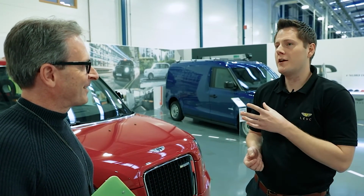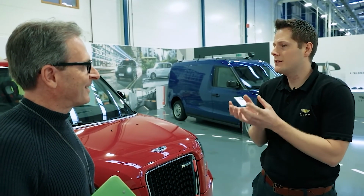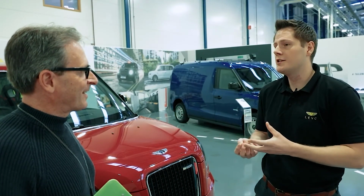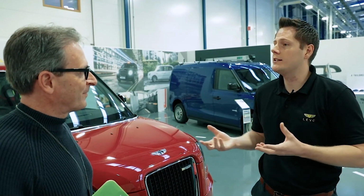And really the interesting thing about TX is designing not only the next generation of London taxi, but taking that product to a global audience and adapting it, changing it, improving it to meet not only the needs of Londoners today and London cabbies, but of the growing e-mobility market worldwide.